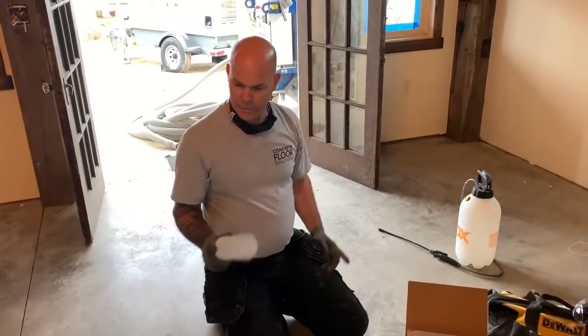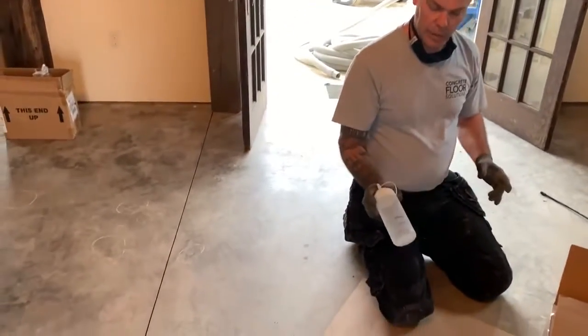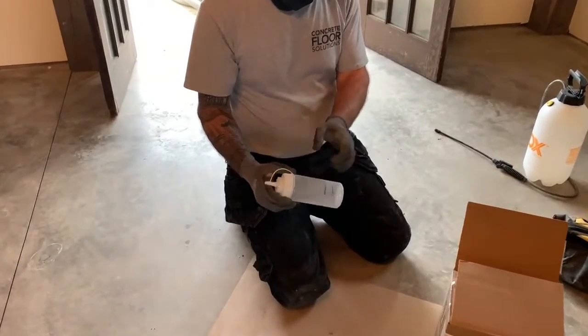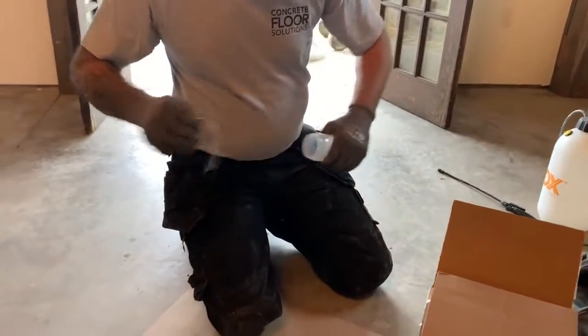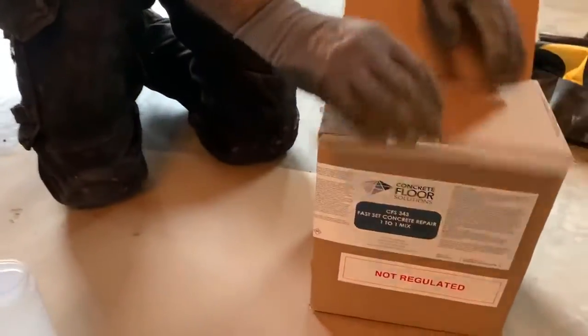All right, so now we're getting ready to fill all these little pinholes. The joints we cleaned out, I did not fill them yet, obviously. So we have a clear ketchup bottle. You have to be able to see in the ketchup bottle. Have equal parts of part A and B marked on the ketchup bottle. If they have markings on it when you buy the ketchup bottle, that makes it really easy. If not, measure and do the best you can with a 1-to-1 mix.